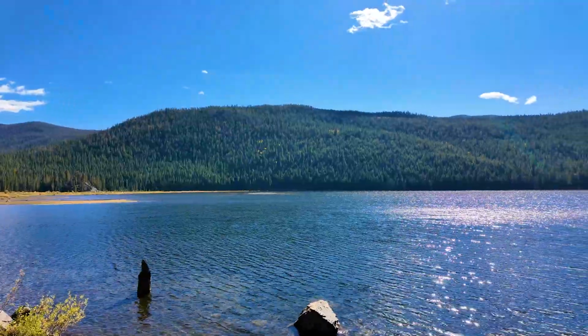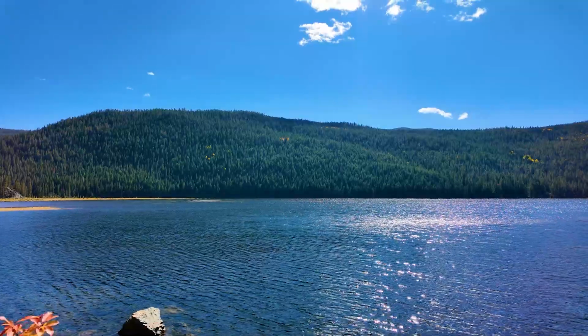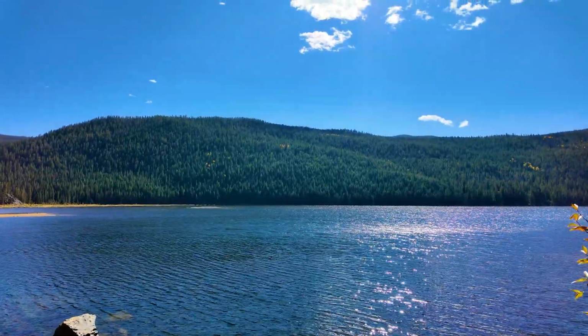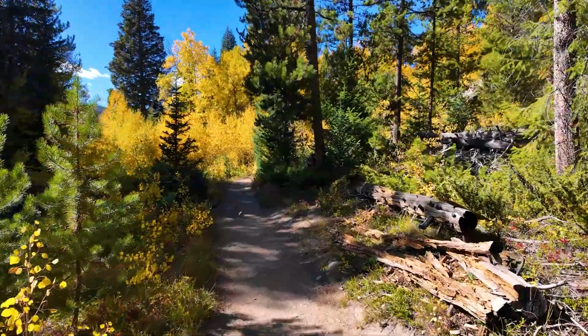To cap off our hike, we get to the end of the loop here on the other side of Monarch Lake, and we end up going through this absolutely stunning grove of aspens.